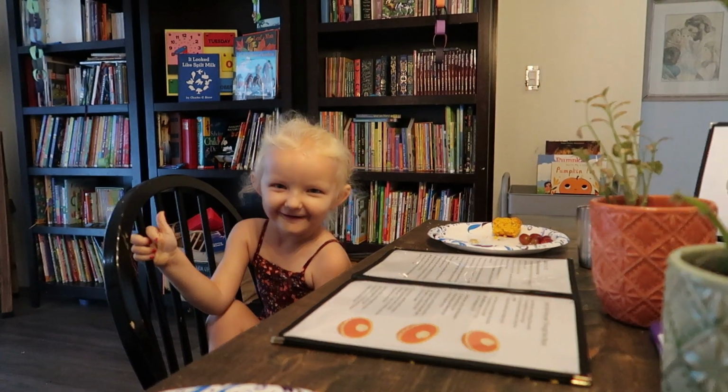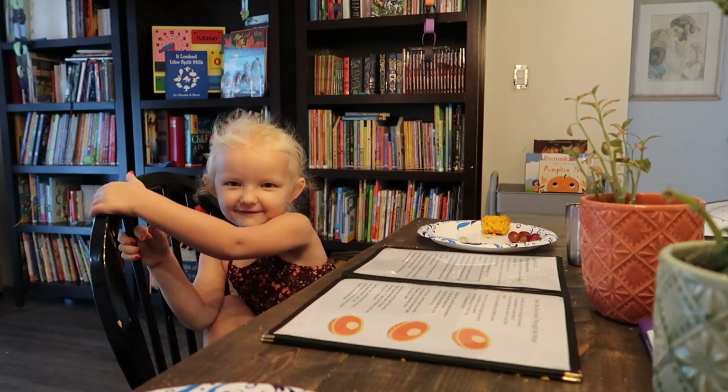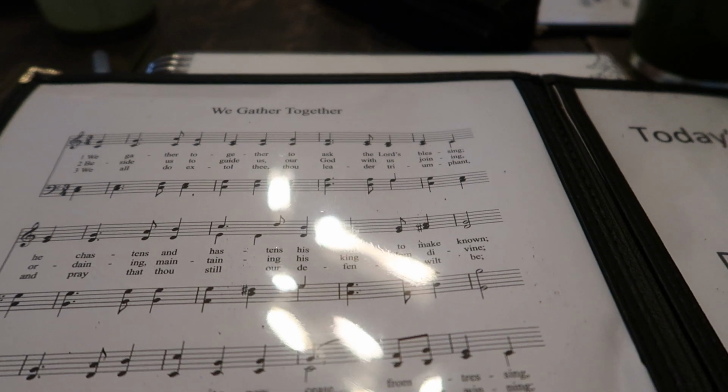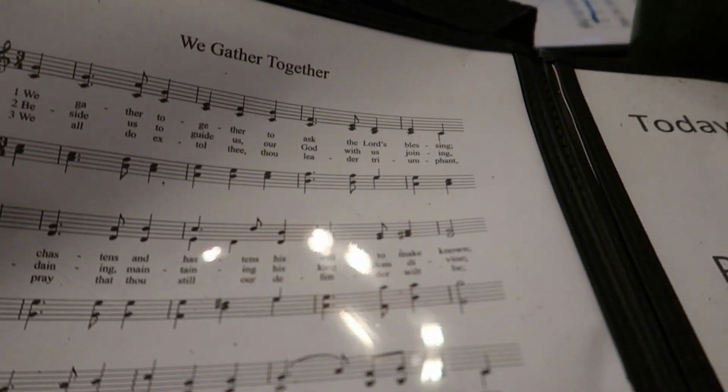3, 2, and go. Over the river and through the wood, to grandfather's house we go. The horse knows the way. So we're learning this hymn for Thanksgiving. This is our Thanksgiving hymn for the month from now until mid-November, and then we're gonna switch to a Christmas hymn.